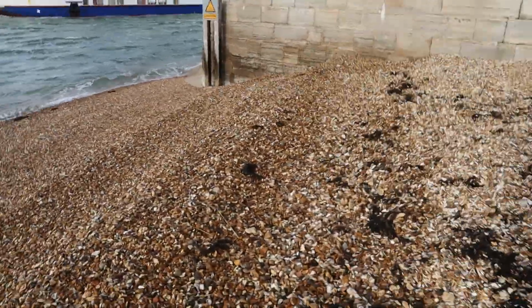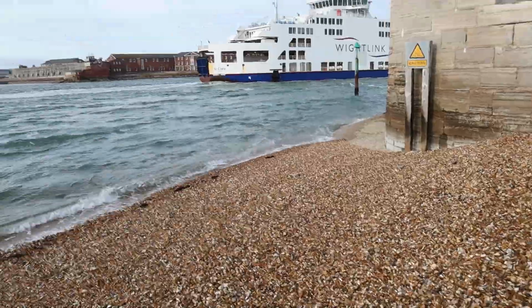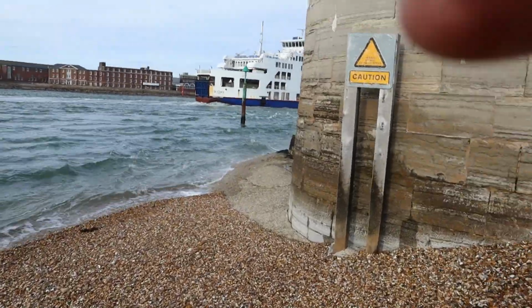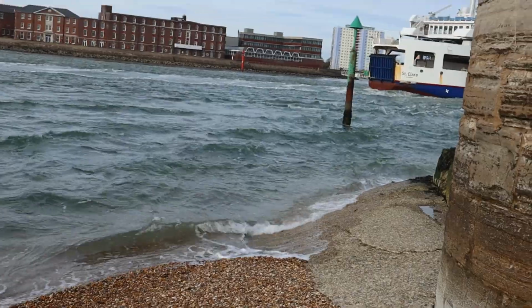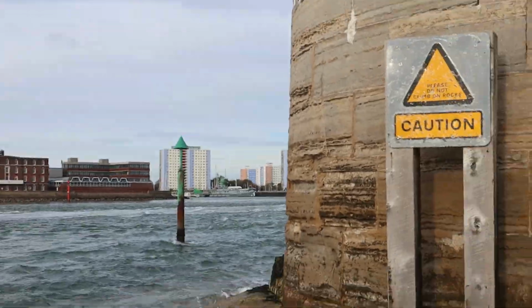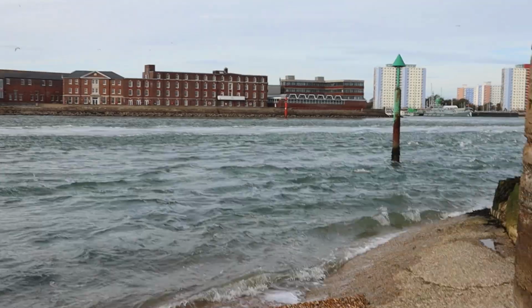I was hoping to throw a rig out there near the green post, because that's where the wrasse are. So I've got some nice heavy weights, and as I said, I've got my Ron Thompson axe.